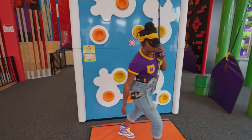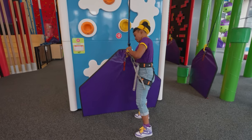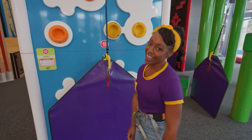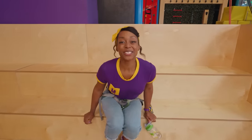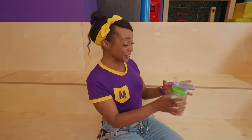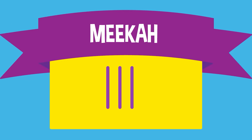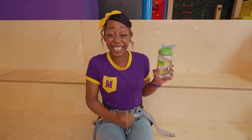Yeah! All right, let's put in our key. Quick! Grab our wheel. Let's go. I'm having so much fun climbing walls with you, but I'm feeling a little thirsty. Good thing I brought my water bottle. More Meekah points. Yeah! Whoa! Did I just get another Meekah point for drinking water? Great!